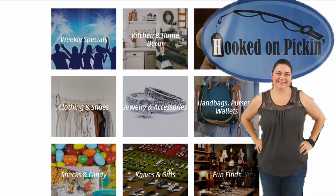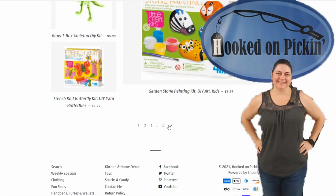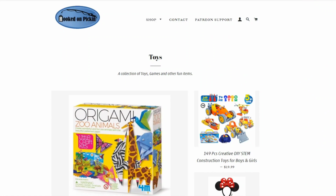Make sure you check out all of them. You can click to toys here as well and still see everything. You have to go a couple of pages to see all of our new things since they're all brand new toys. So check them out. But what did we put on here and how much will it cost? So let's go ahead and check that out.